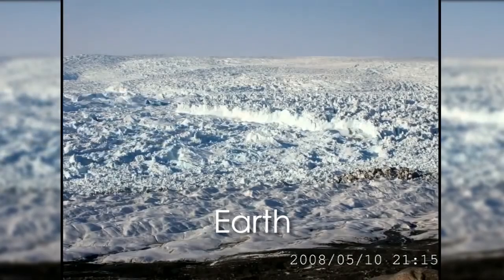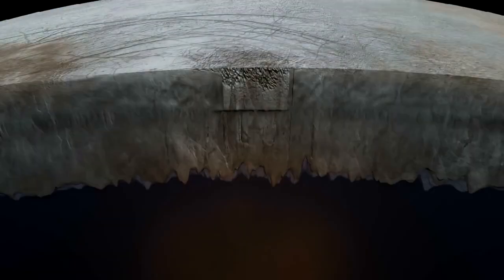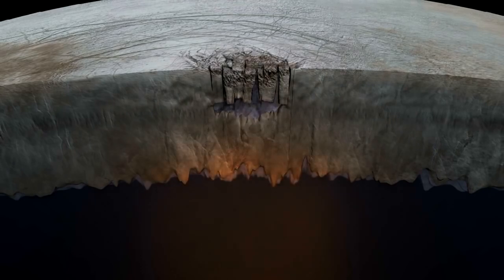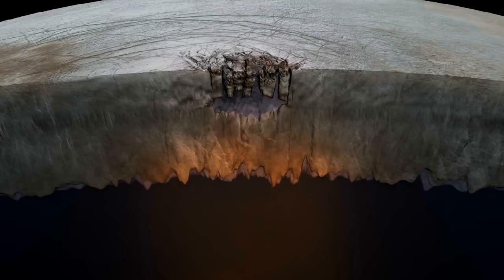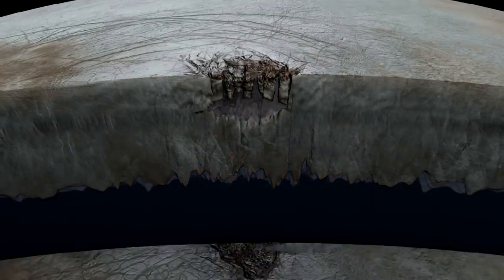Large blocks have tilted and rotated in this kind of hummocky matrix. And we think there was almost certainly some component of liquid water to allow these blocks to move about. There might be lakes below Europa's surface in the ice shell, in the shallow ice shell today.